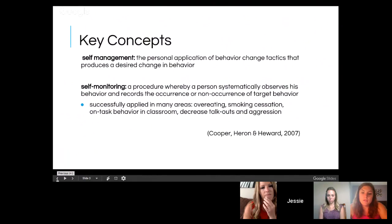Okay, all right. I'm just going to get us started by talking about some of the key concepts that we looked at in our study. We examined the effects of reinforcement on self-monitoring, the accuracy of self-monitoring, and Ashley's going to go into that a little bit more later. But just as an overview, basically this is about self-management, so the personal application of behavior change tactics that produce a desired change in behavior.